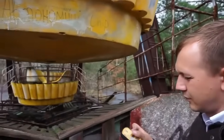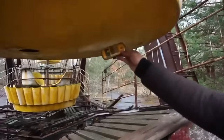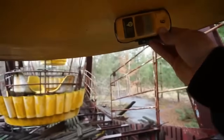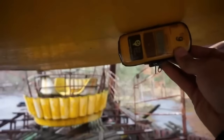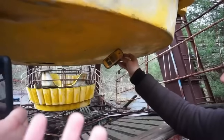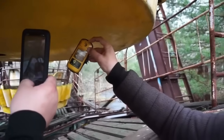So guys, check this out. This is pretty crazy. On one spot, not so high. One spot, not high. But just moving it over, it goes to 207. And that beeping that you can hear indicates that there's gamma rays coming from this Ferris wheel. So look at that. That's already gone down to 2.8.